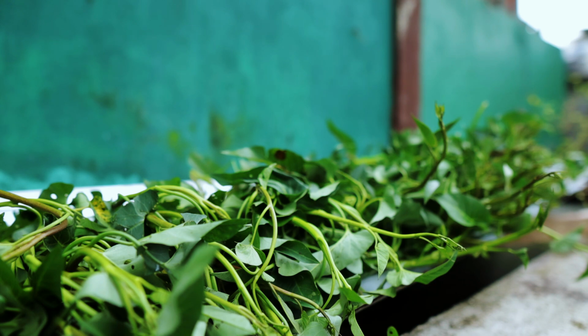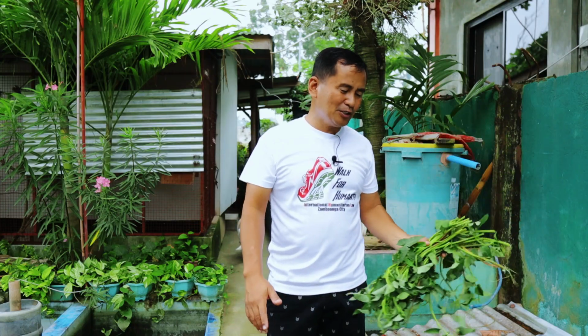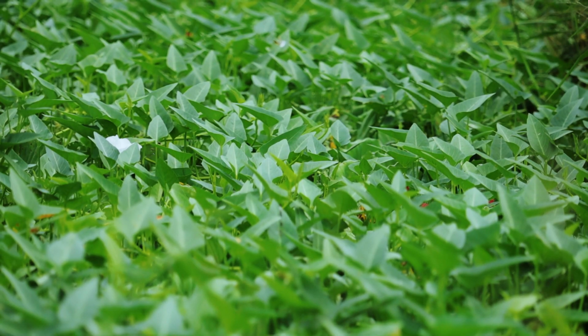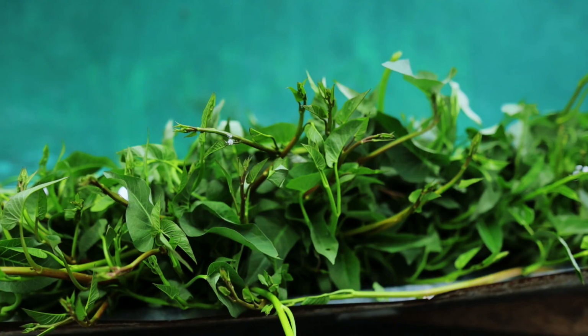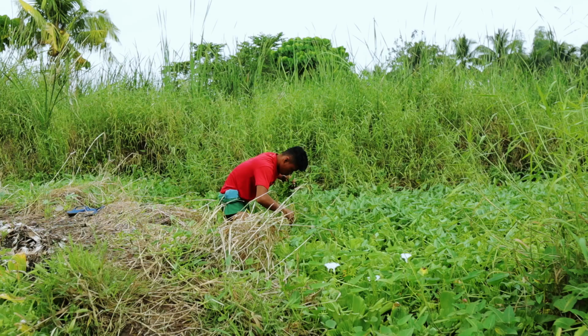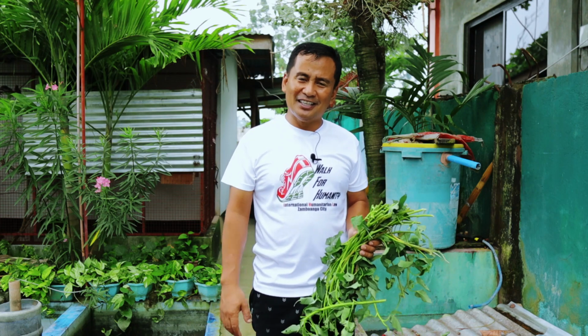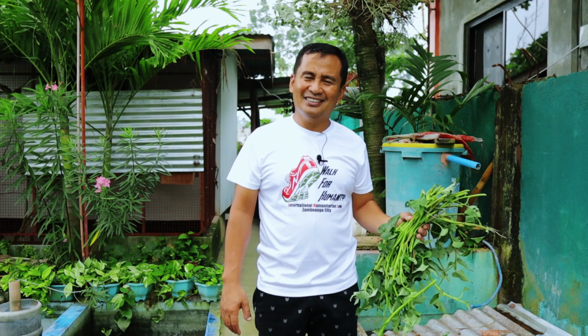But I would like to also explain how to give this. From the farm, you cannot give this immediately to our birds. We have to air dry it so that the birds will not get diarrhea. The sap of this, the fresh cuts, are not good for the birds. So we have to air dry this for 3-4 hours, and then that's the time that we can safely give them without fear that they're gonna experience some disease.